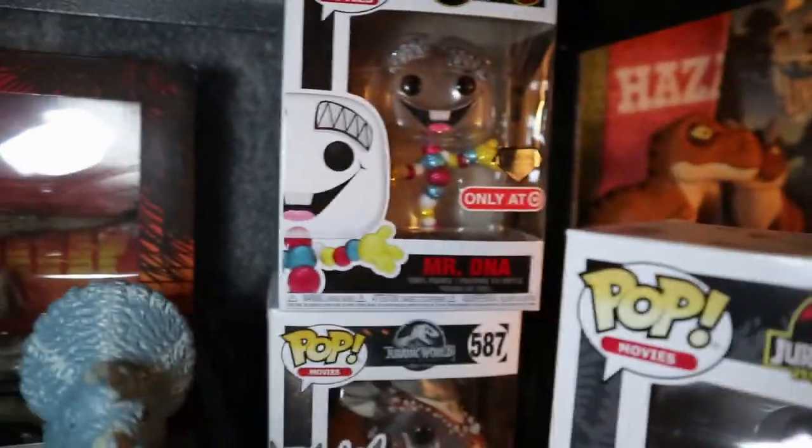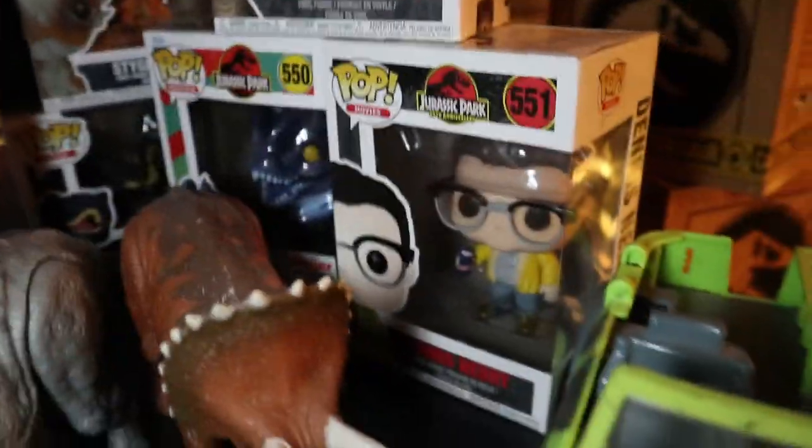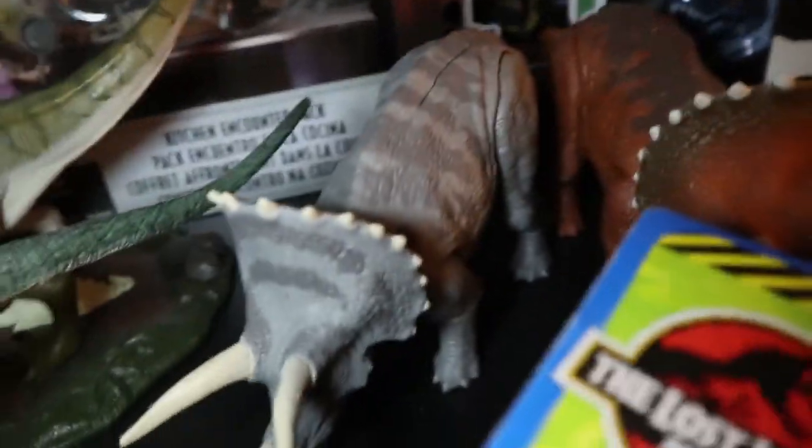Funkos. I love those. I want to find the original non-sparkle edition Mr. DNA, but that will do for now. Nedry as well. We have 2 Triceratops up here.